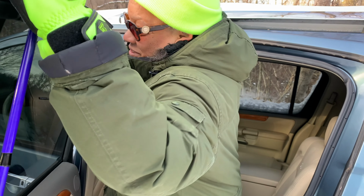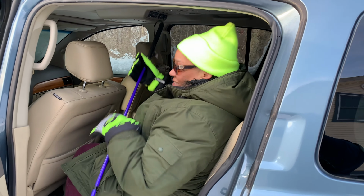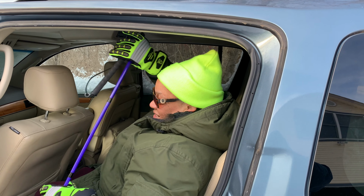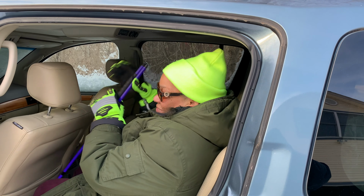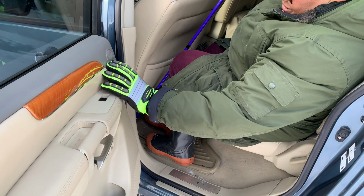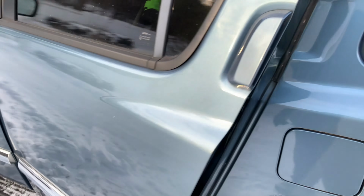I'll put my right foot inside. I'll sit down, put my other foot in, do something with my cane, fold it or whatever, put it in front of me, and then shut the door. I'll look for the grab handle. I'll have to take my gloves off. Look for the grab handle and shut it.